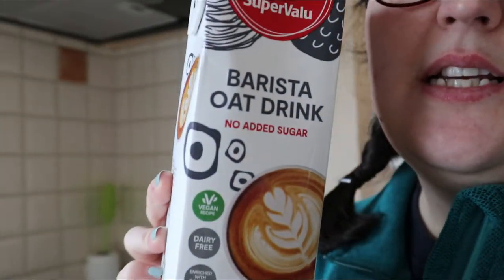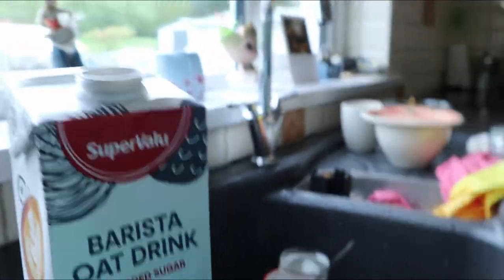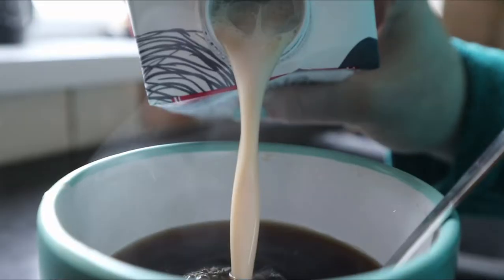I realised that I haven't actually shown the SuperValu Barista style. So here it is. It is SuperValu Barista style oat drink. It is no added sugar. It's sort of brown in colour. I don't know how to describe it, so I'm just going to show you instead. The good thing is it's super flat, like heavens. It doesn't have that weird oaty texture that I don't like in the Dunnes one.